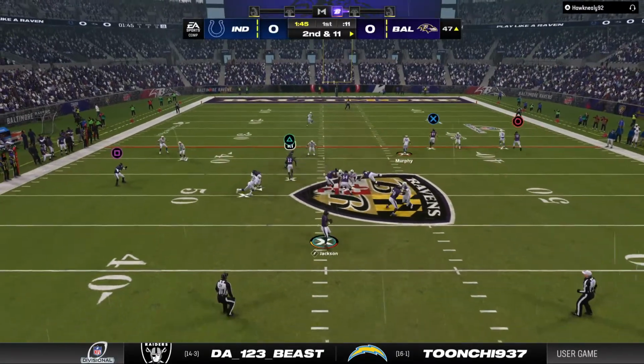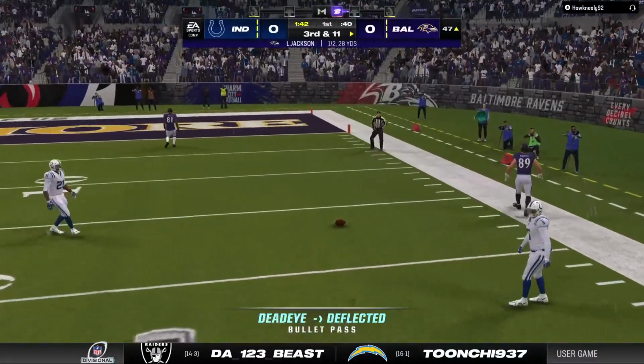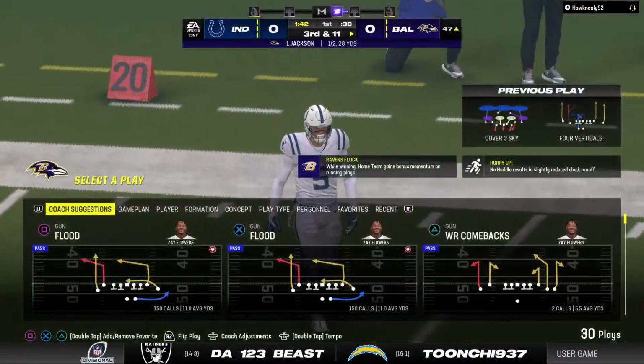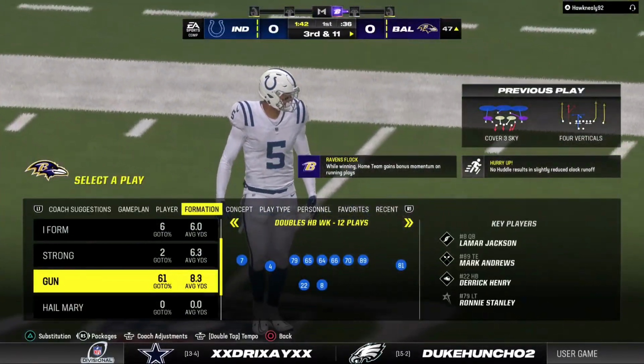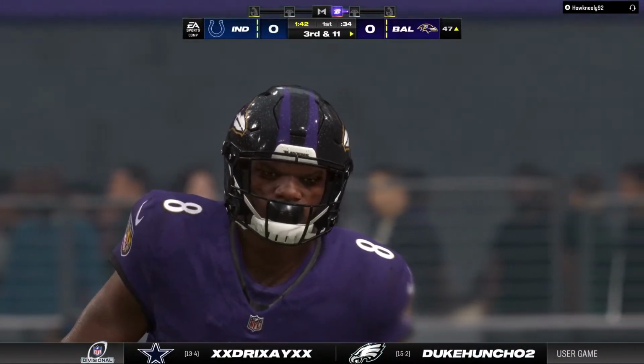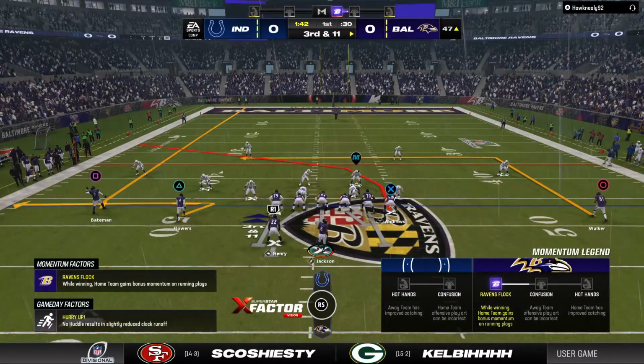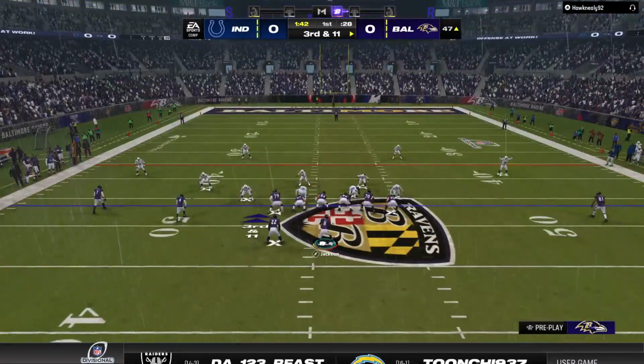To throw is Jackson. And he knocks the ball away, and it falls incomplete. We talk all the time about playmakers on offense, but let's face it, there are plenty of playmakers on defense, too. I think we just saw an example of one, didn't we? Not force that incompletion. Yeah, he's a great corner. They got a couple of them on that side of the football.